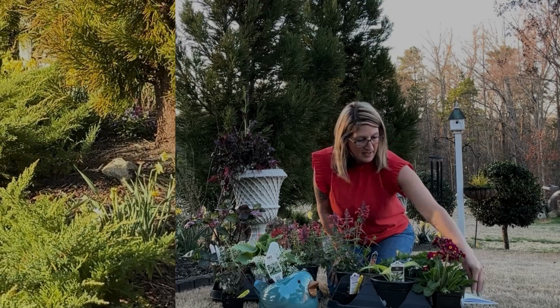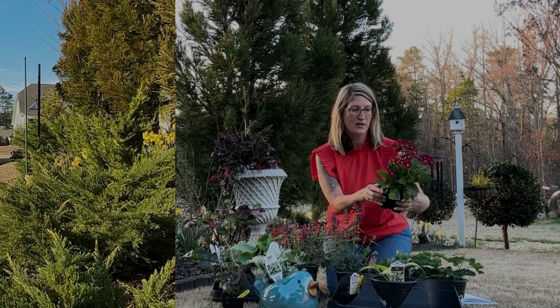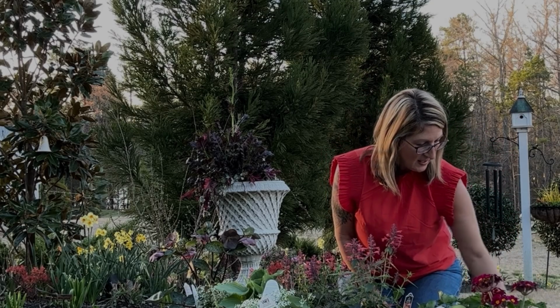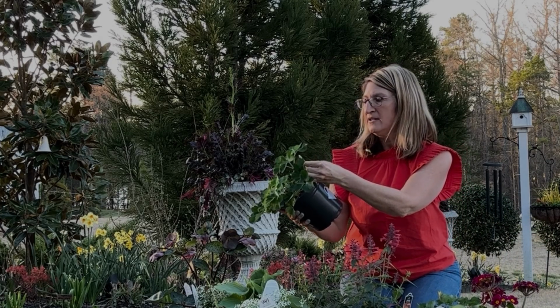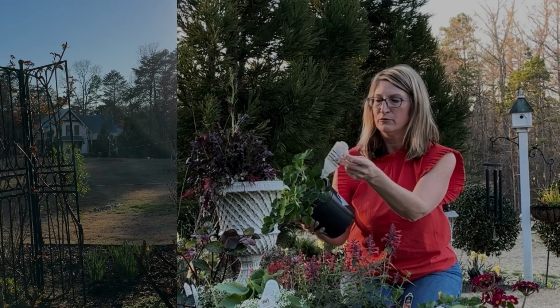And then I got some primrose that is a perennial, and this takes shade as well. So to bring me some really pretty color. And then I bought some columbine. Now this one's called Winky Purple and White. Real pretty color.